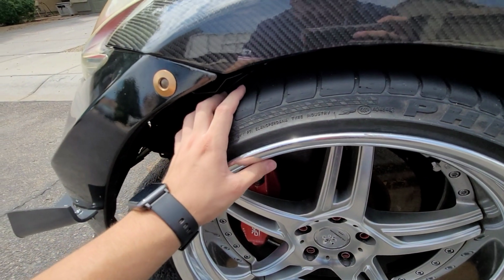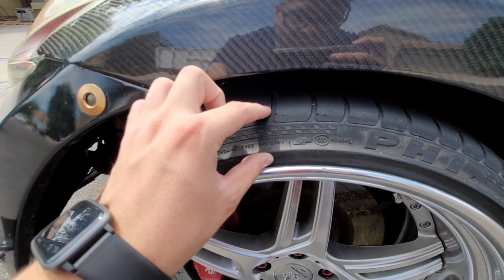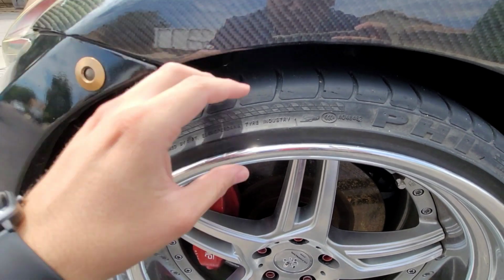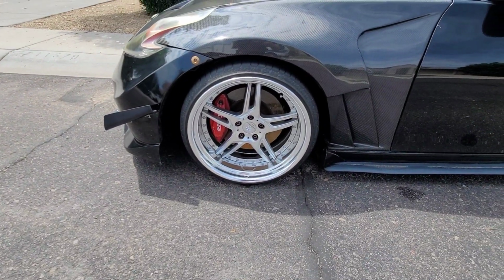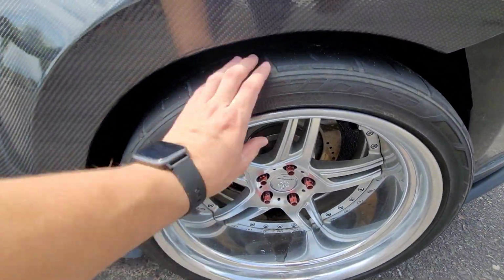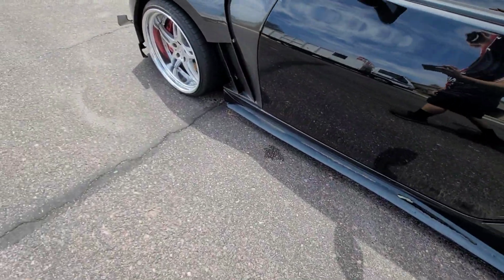It is pretty small. See how big the sidewall is? It's a 30 right now. We're going to be going over to a 35, so it should go a little bit higher, and that'll give me a little bit more clearance, and the car will look a little bit better in my opinion because the tire won't be so small. It looks really good, but I like how the back looks a little bit better. It has a lot more meat, whereas the front looks a lot skinnier.